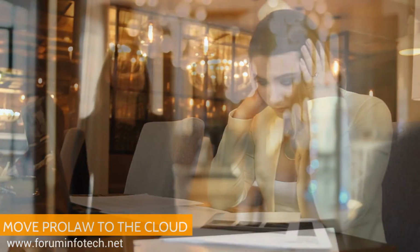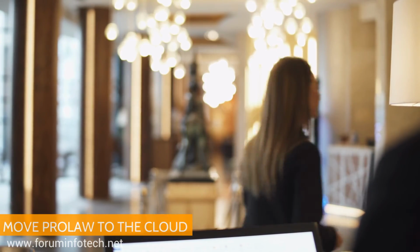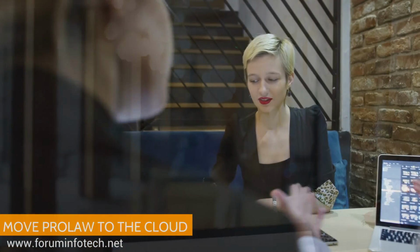Economical. In the case of in-house servers, you always have to bear the cost of infrastructure. Pay for the software, pay for a professional to manage the infrastructure, antivirus, software upgrades, and many more. While in the case of ProLaw, everything is taken care of by the company itself, and with the concrete ProLaw support, you are always one click away from getting support from the professionals.